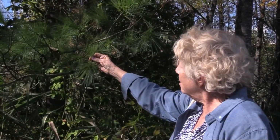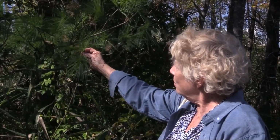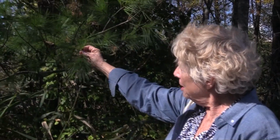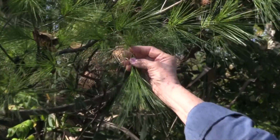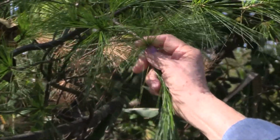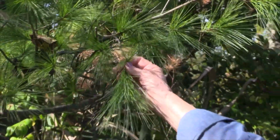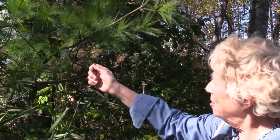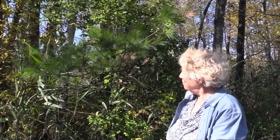The white pine is known to have five little needles held together by a little holder that comes out from the branch. There are five needles grouped together in each. So when you see it, you can count the five needles until you get to know it. And then you can see the tree. You'll find it pretty easily.